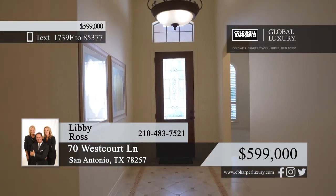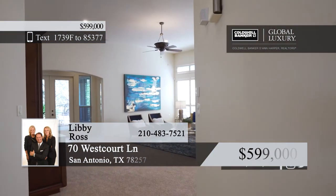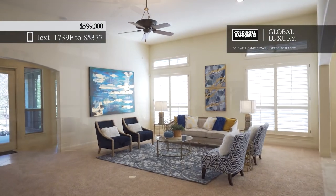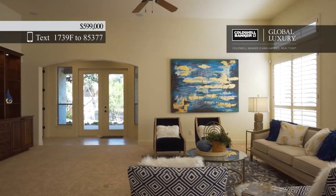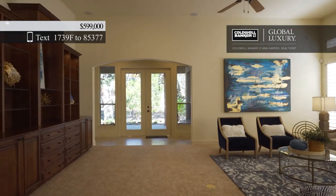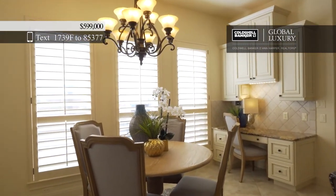Better than new for the discriminating buyer who appreciates only the finest. Enjoy all the Dominion has to offer and then relax in this custom single-story gem. Spacious family room features many shuttered windows for natural light and built-in custom entertainment cabinet. The open gourmet kitchen offers professional Miele appliances, a wine fridge, Gaggenau custom hood, and Sub-Zero.